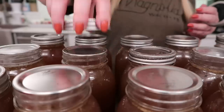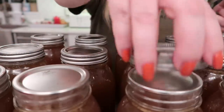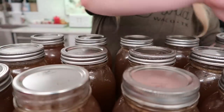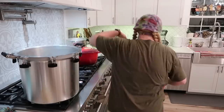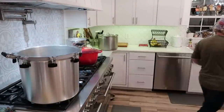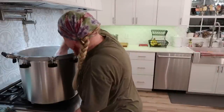But again, the jars are hot. The broth is hot. There we are doing our rings. The canner's hot. Go, go, go. This didn't take me too long, probably, I don't know, 10 minutes or so to fill all those jars of broth. But now I have to do the walk back and forth loading my jars in my big Mega Mama canner.